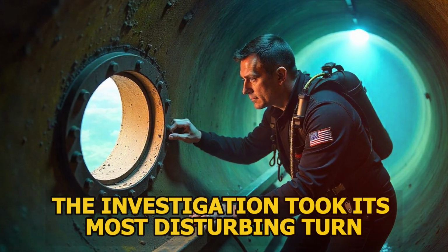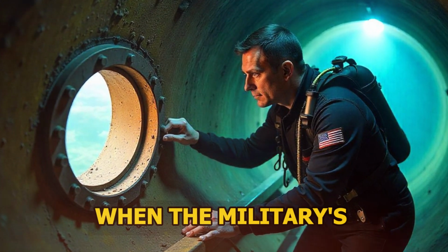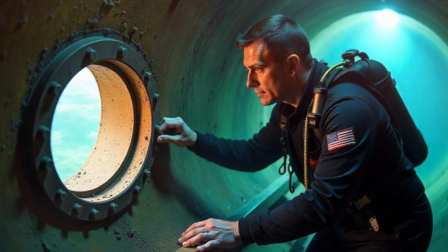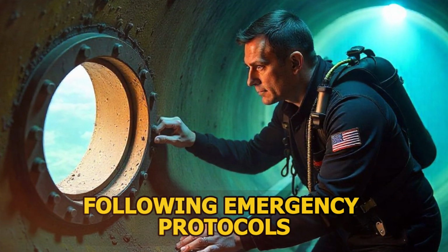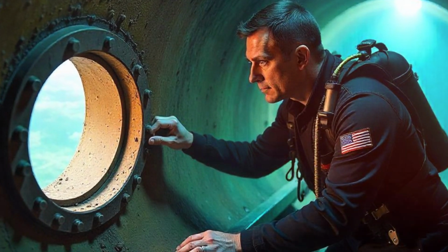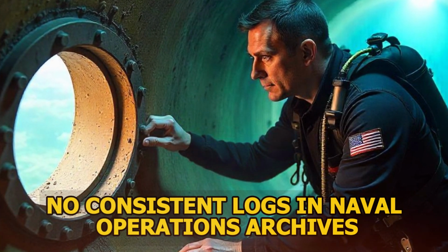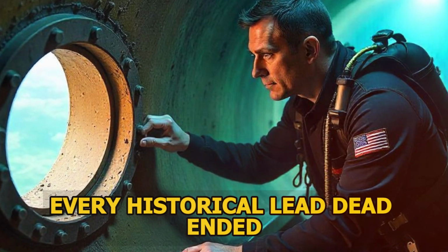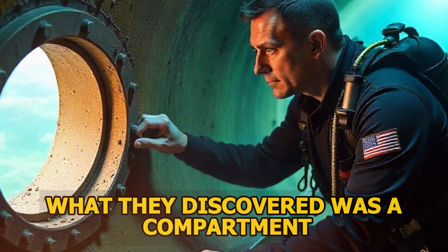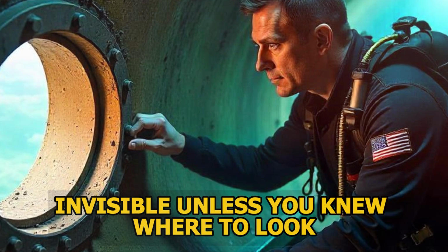The investigation took its most disturbing turn after months of controlled silence, when the military's recovery mission ended abruptly in October 2017, following emergency protocols. Behind closed doors, whispers continued. The ship had no proper Lloyd's registry, no consistent logs in naval operations archives. Every historical lead dead-ended. What they discovered was a compartment sealed from inside, invisible unless you knew where to look.